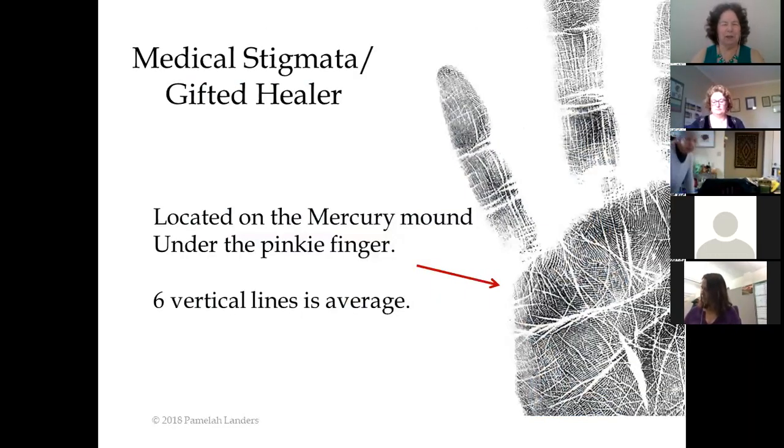This is a picture of the medical stigmata on somebody's hand, located, as I said, on the Mercury mound underneath the pinky. Normally, there are 6 vertical lines. These lines here, we're looking at the vertical lines. And there's usually one that sits over here just outside the pinky. This line qualifies for that right here. And then they go over towards the end, depending on how many you have.